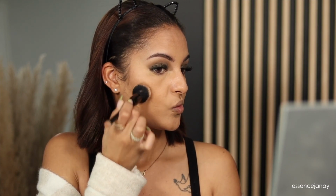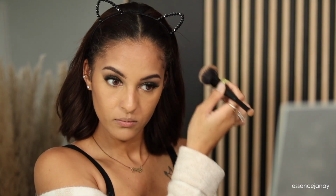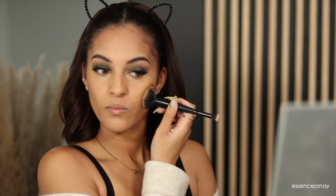Now we're going to apply our cream contour slash bronzer, and I'm going to use the Huda Beauty in Fair, and I'm going to use another e.l.f. brush. This is their dual-sided brush. It's much like the IT Cosmetics one, and I'm going to press this into my skin and just start to build this up, because we definitely can use some definition on the skin and just to chisel out the face a little more.